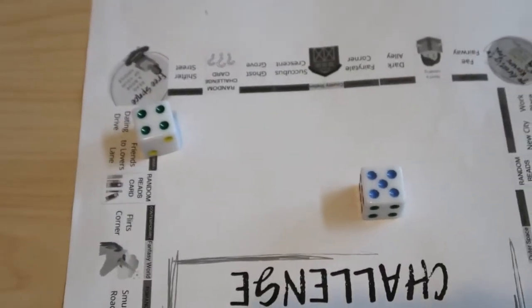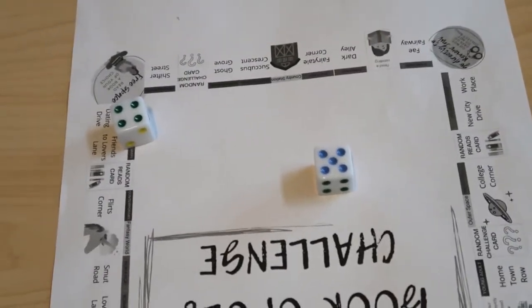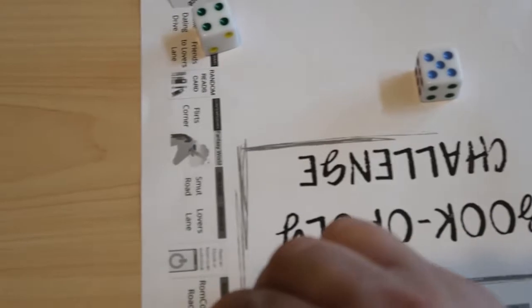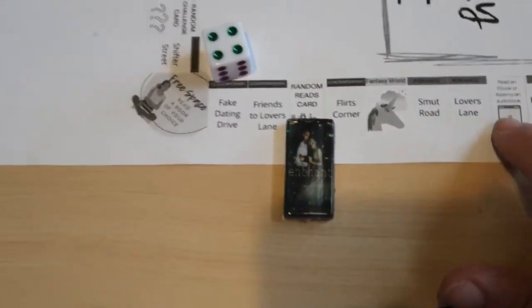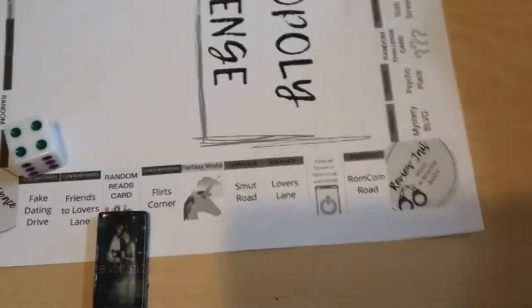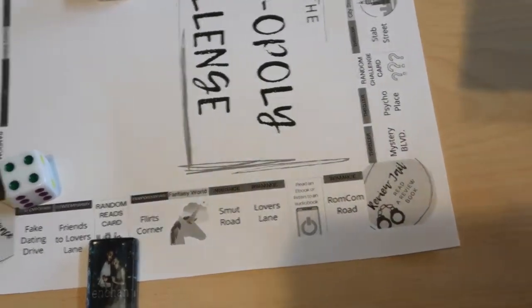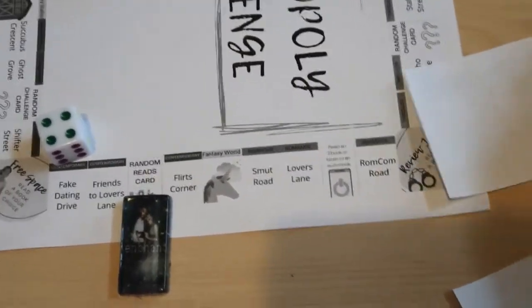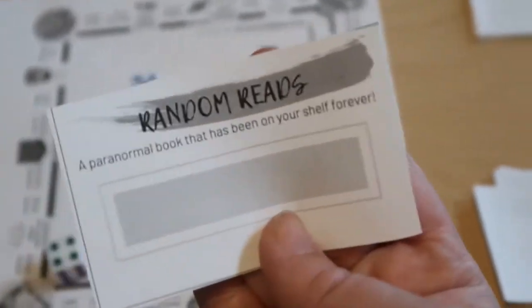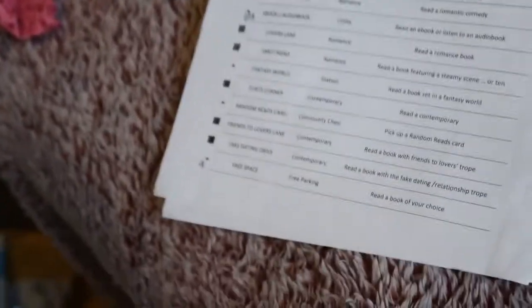Roll number 3. We got, what is that, 9? 7? No, 9. Sorry. 1, 2, 3, 4, 5, 6, 7, 8, 9, which is a random reader's card. Let me just make sure. 1, 2, 3, 4, 5, 6, 7, 8. Yep, and that is right here. And it's a paranormal book that has been on your shelf forever. Oh, I just realized I picked 2. So we're just gonna go with this one. Honestly, I do not have very many paranormal books, if any, that have been on my shelf, so that will be interesting.